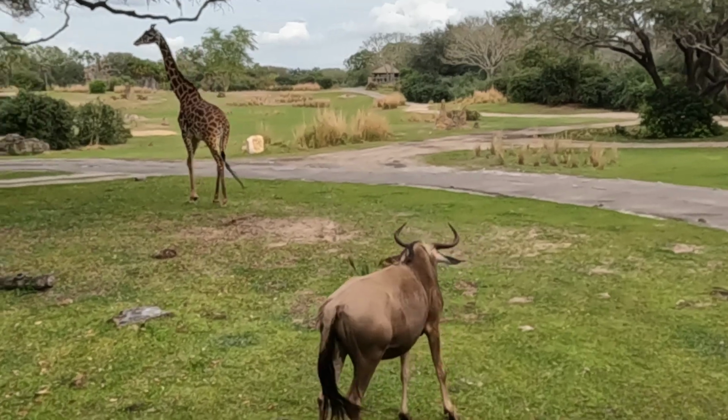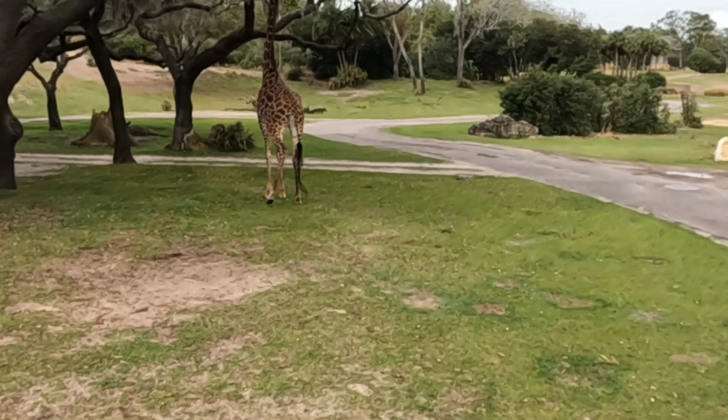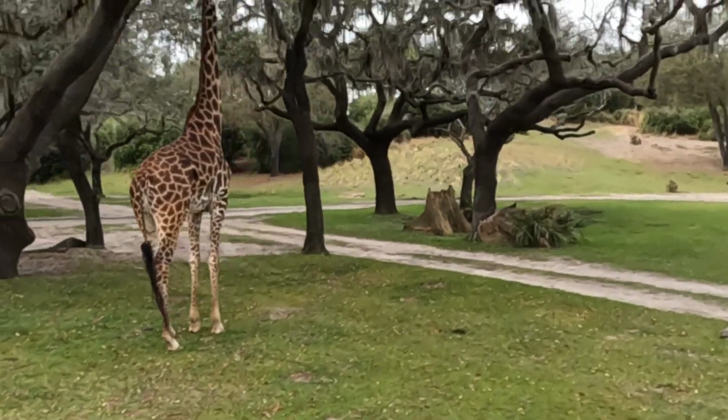Now we're going to see another Maasai on our left. That is the giraffe, really reaching for some leaves today. Great view for you.